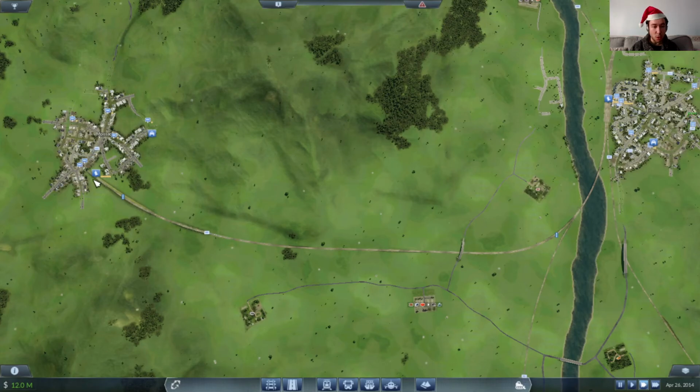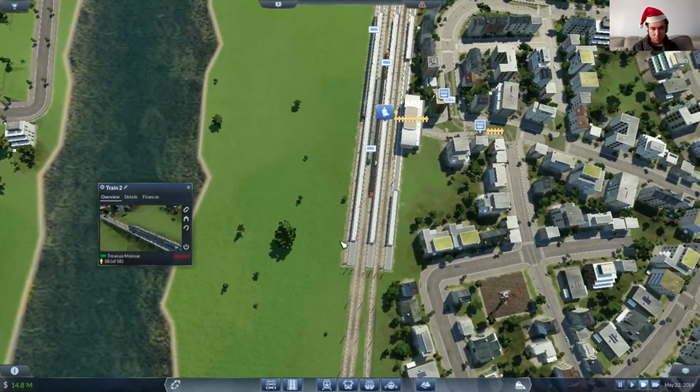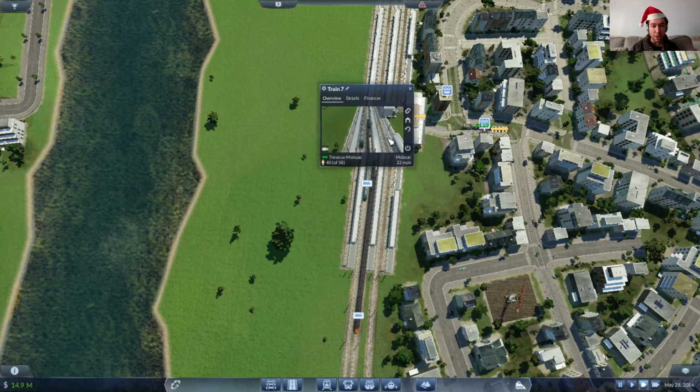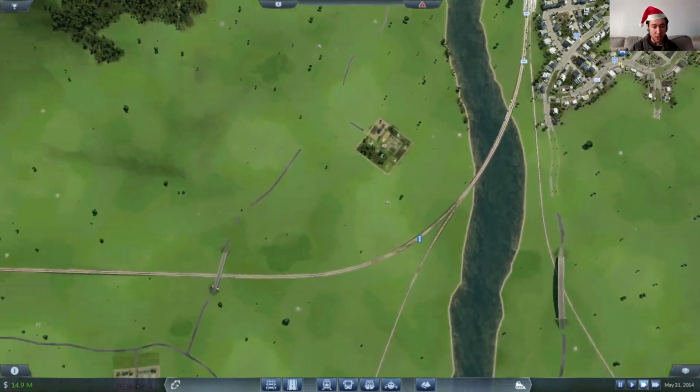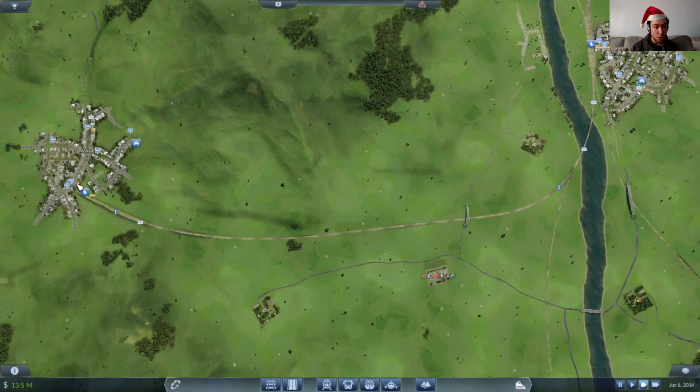So, I need to make this train wait at Moissac until this one is ready to leave. Right, so we'll make it stop at Moissac. So, I'll make it wait here. It might not need to, actually. Okay, off you go. And this one's just leaving right now. Look at that timing. Absolutely perfect timing. So we now have 2 trains on that route. It's that busy. Jesus. That's quite incredible, actually.